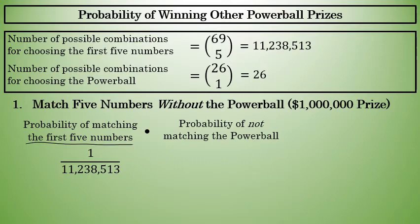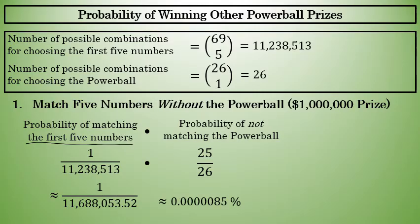The probability of not matching the Powerball is 25 out of 26. There are 26 possible Powerball values. 1 of them matches and 25 of them do not. Multiplying these gives a result that's approximately 1 in 11,688,053.52, rounded off to 2 decimal places. This is the probability of winning the $1 million prize. If we want to express that as a percentage, we can divide. Your percent chance of winning the $1 million prize by matching the first 5 numbers without the Powerball is 0.000085%.